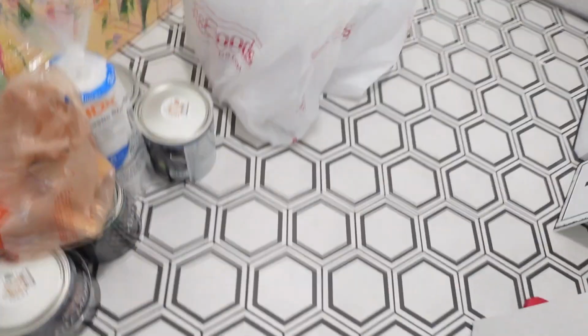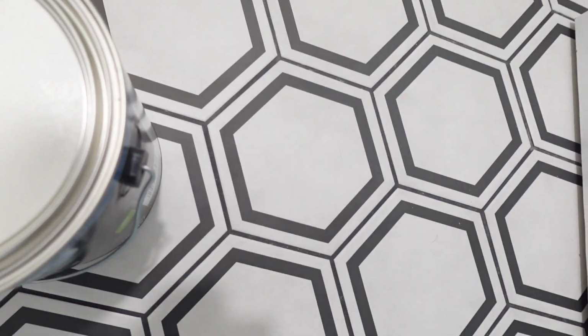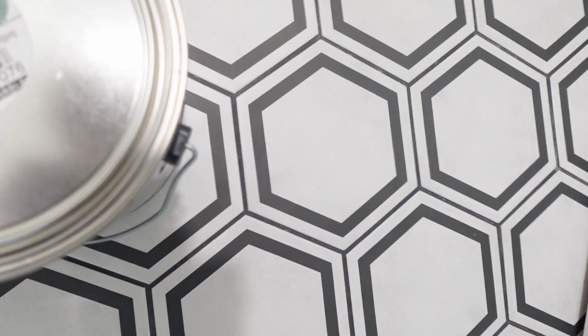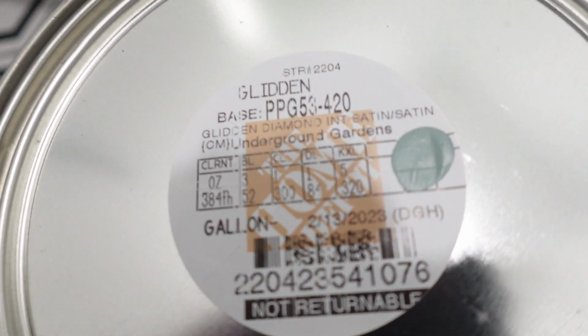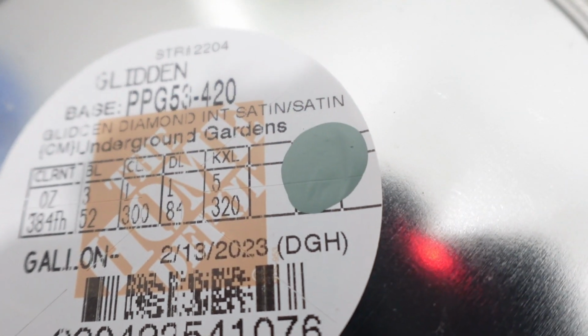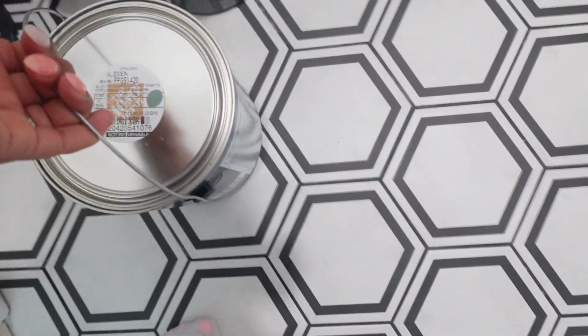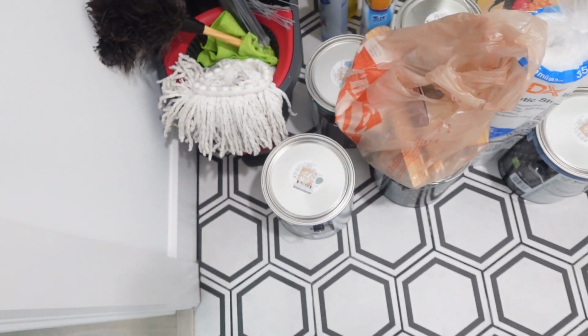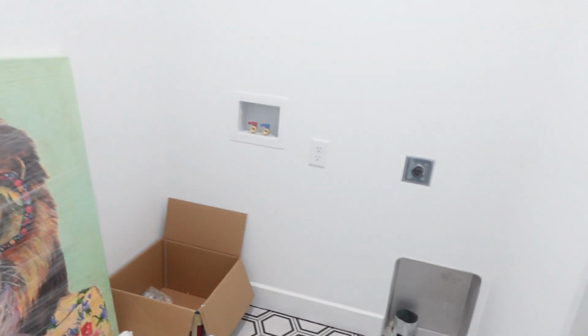And the color, let's see. Underground Garden, and I don't even think you guys can really get, oh, there you go. So that's the color. Will I have enough for the entire room?